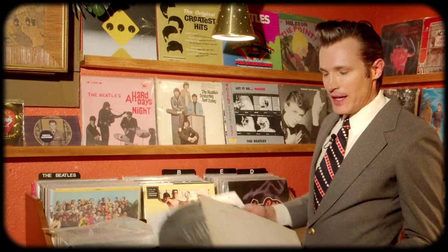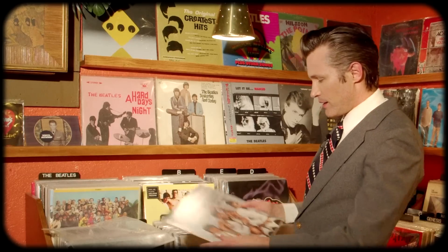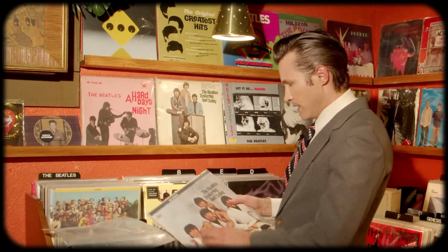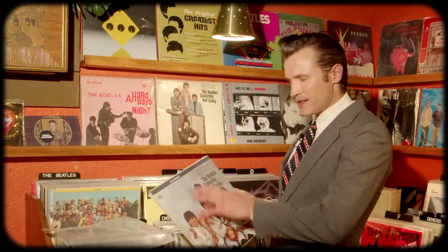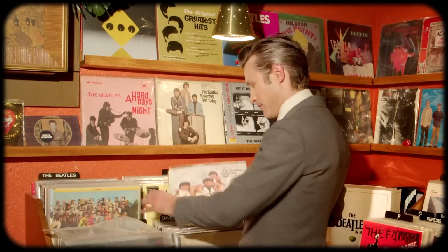It sounds terrible, but I've just held on to it, and I used it for my video on the Butcher cover. This is the record I used. I just bought this off of eBay, because I didn't want to pay like 50 bucks for a bootleg of the Butcher cover. I really didn't need the vinyl. I just needed the prop.